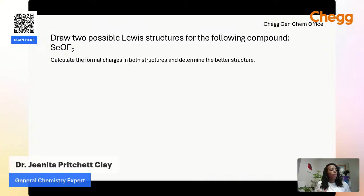And so if we look at where oxygen, which is right here, versus selenium, which is here, are found on your periodic table, you can see that selenium is the furthest. And so that's going to be what goes in the center. So I'm just going to go ahead and put my selenium in the center. And then to start, I'm just going to arrange the rest of the atoms around it.